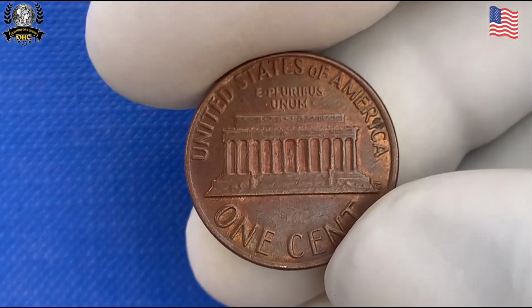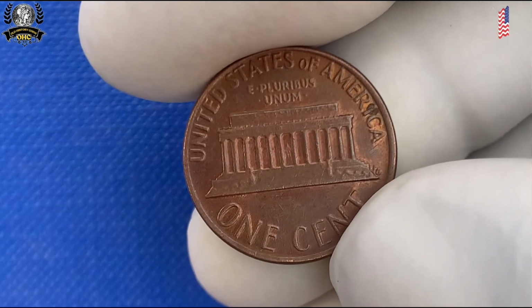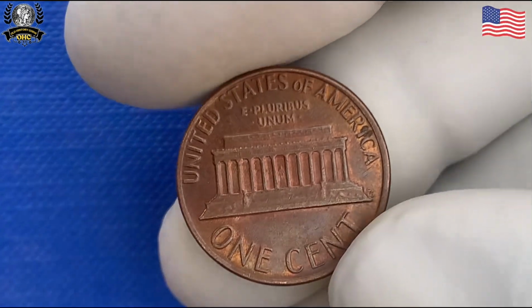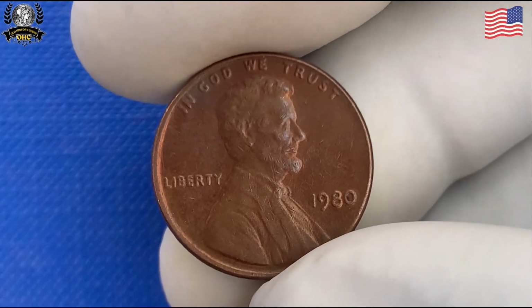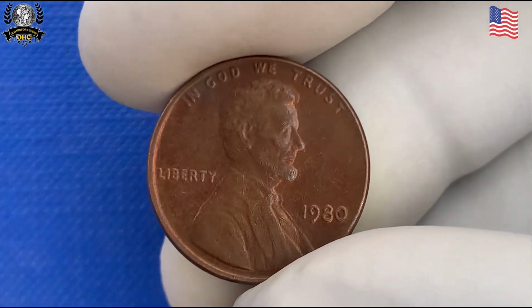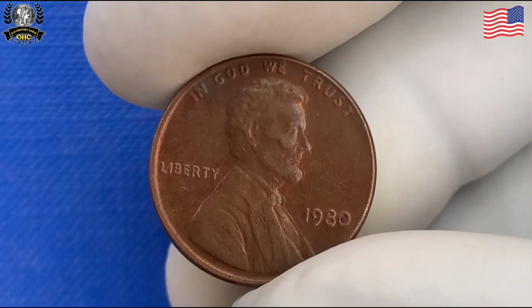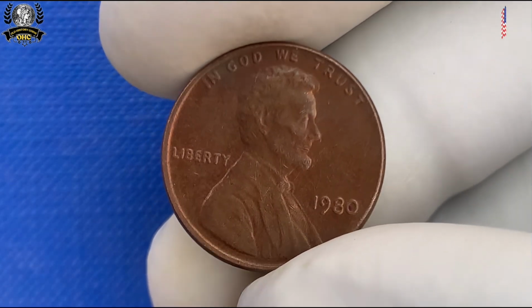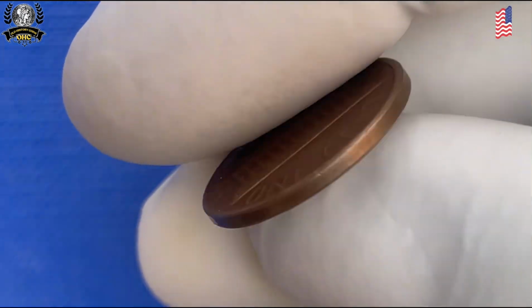As we conclude, the 1980 Lincoln 1-cent penny may seem like just another coin in the long history of U.S. currency, but its rarity, unique errors, and connection to an important time in American minting history make it one of the most intriguing and valuable pennies in existence. Whether you're a seasoned collector or just beginning your journey into the world of numismatics, the 1980 penny is a coin that deserves your attention.